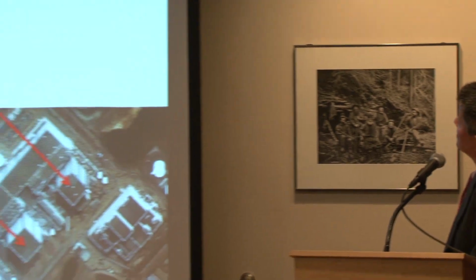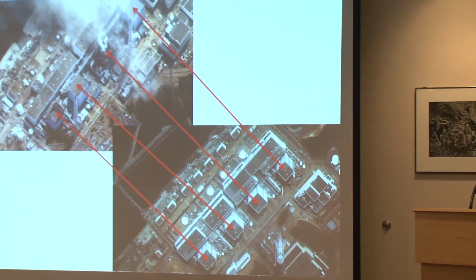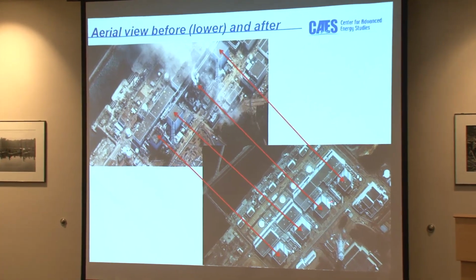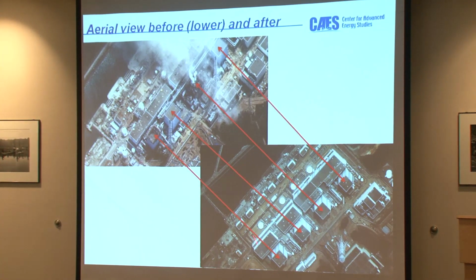All right, so here are the before and after. This is the before, the aerial photos of the 4 units: 4, 3, 2, 1. This is the ocean side, and you can see the corresponding damage state. This is unit 3. Unit 4 is here. These are drone images that were taken, that gave us good high resolution images.